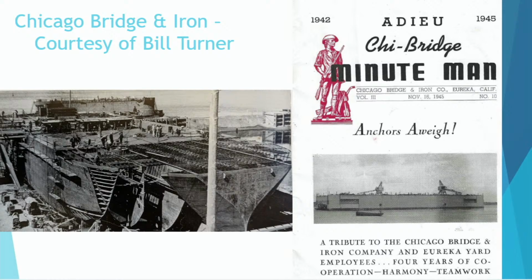So this dock here and the model are both commercially available. They're to scale, like 1 to 350. Just to give you an idea, a man on this is 1/8 of an inch high.